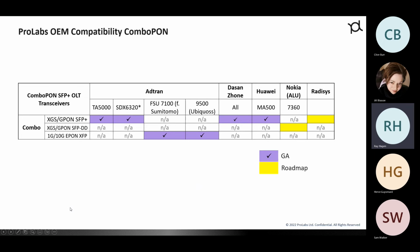When it comes to combo PON compatibility, for Adtran we have the TA5000 XDX in-house. We've also successfully tested these in the field in the SanZone platform, Huawei. And Nokia is using a different form factor, which we'll have on our roadmap for when we'll be able to support it. And Radisys is right around the corner also. Again, these are the platforms that support combo PON today.